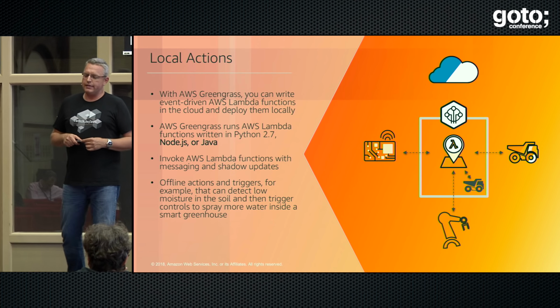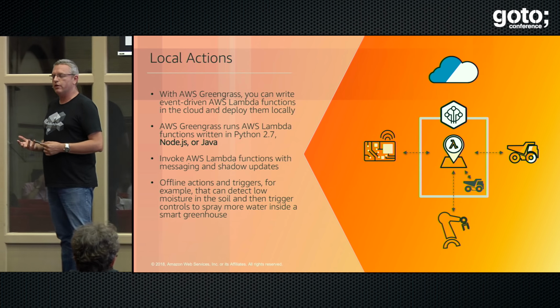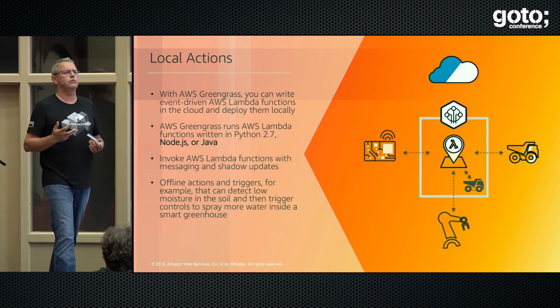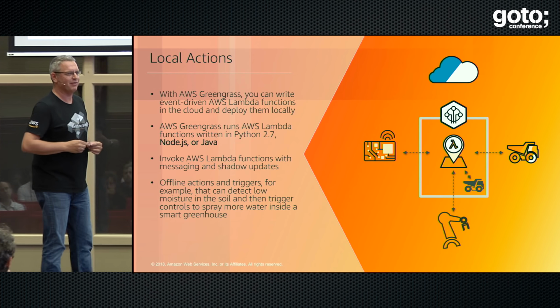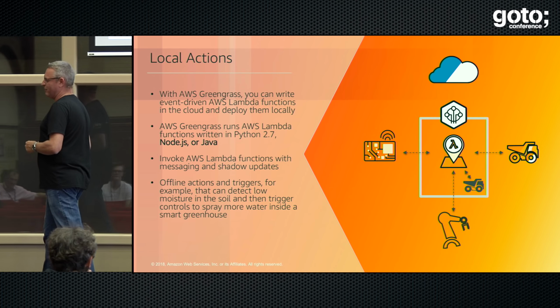The next service is local actions. And local actions are those Lambda functions. Are you familiar with Lambda? Never heard about Lambda? I saw at least 3 talks today here about Lambda, so I assume that you heard about this term at least once.